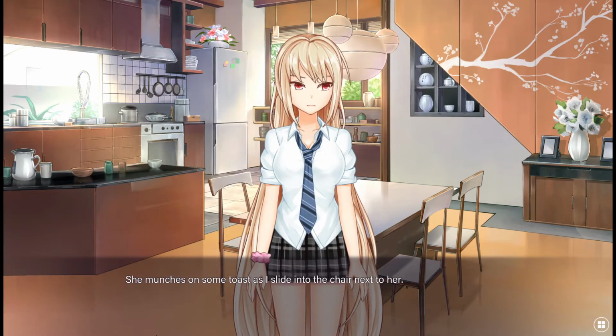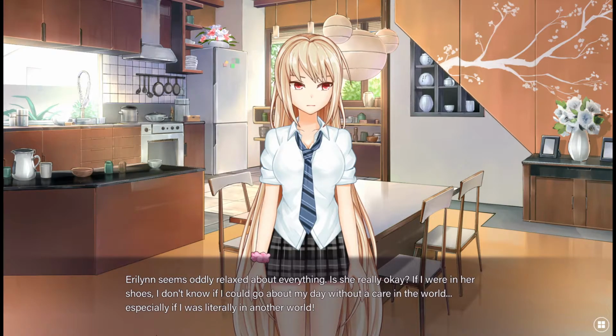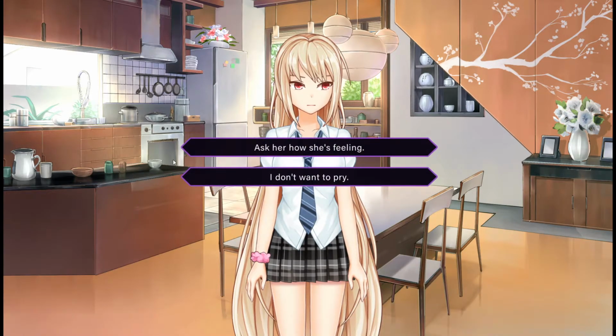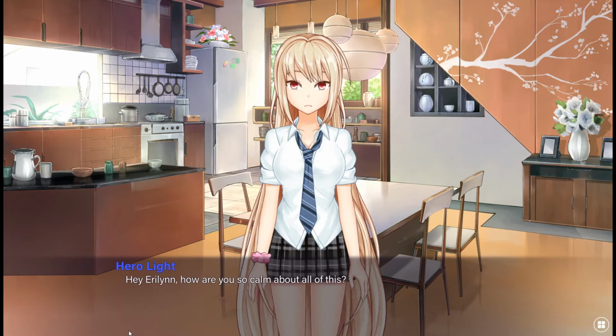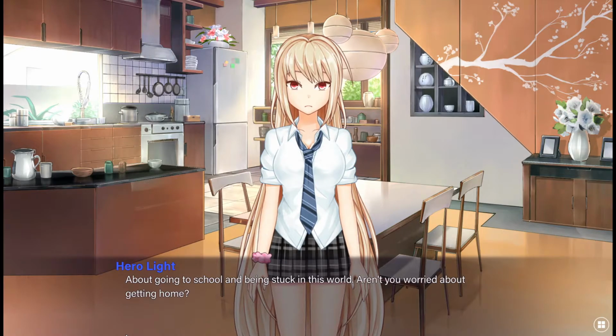She munches on some toast as I slide into the chair next to her. Erlyn seems oddly relaxed about everything. Is she really okay? If I were in her shoes, I don't know if I could go about my day without a care in the world, especially if I was literally in another world. Hey, Erlyn, how are you so calm about all this? All of what? About going to school and being stuck in this world. Aren't you worried about getting home?